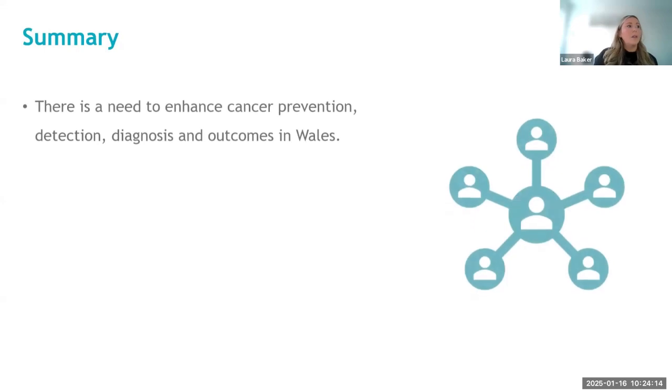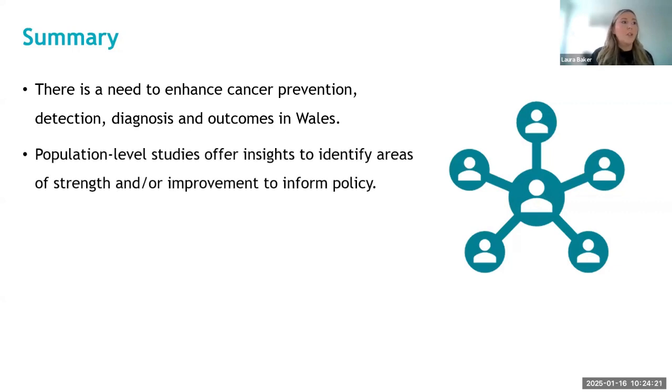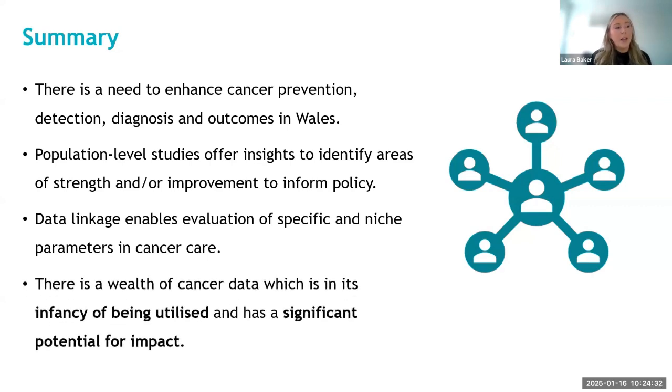So just to summarise then, there is a real need to enhance cancer prevention, detection, diagnosis and outcomes in Wales. Population level studies offer insight to identify areas of strength and improve and inform policy. Data linkage can enable the evaluation of specific and niche parameters in cancer care, but there is a wealth of cancer data which is really in its infancy of being utilised and has a significant potential for impact.